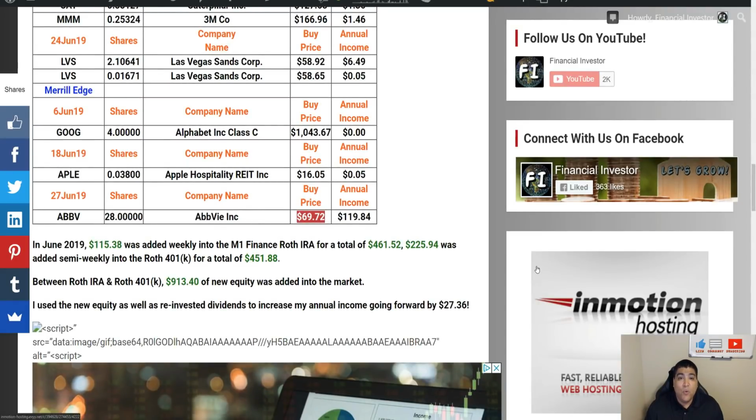Now, in June 2019, I added $115.38 every single week into the M1 Finance Roth IRA for a total of $461.52. I also added $225.94 semi-weekly into my Roth 401k. Now, both the Roth IRA and the Roth 401k together had a total of $913.40. So that's about how much I invest every month.